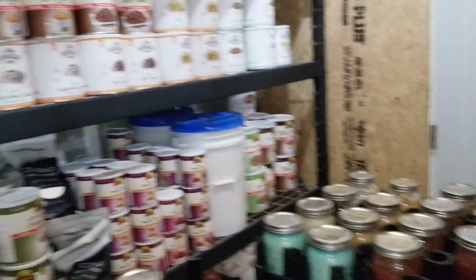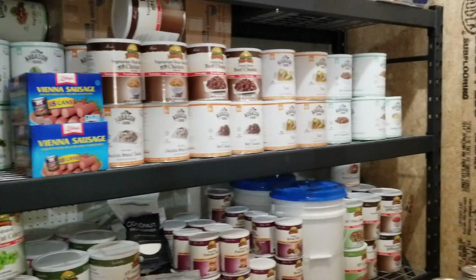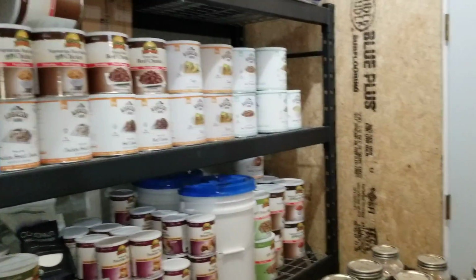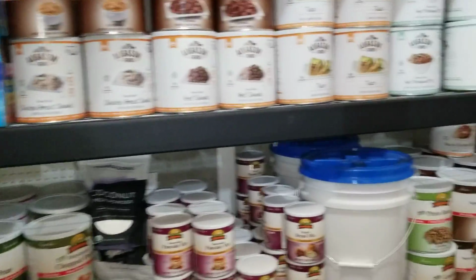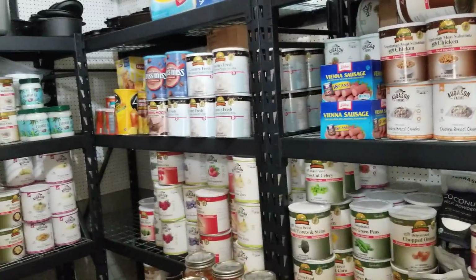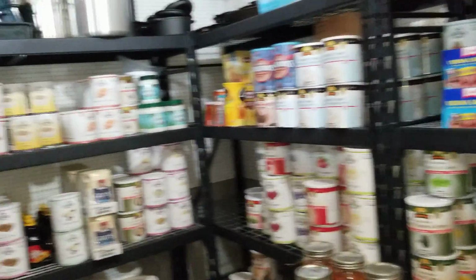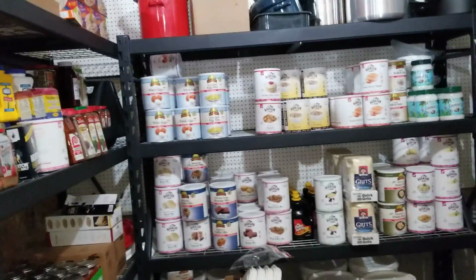All right, I'm down in the prepper pantry again. I got something new to show you. I wanted to give you some ideas. Now, one of the things that I did, I should take a measurement on this, but these racks are 77 inches long, and I have two of them going that way, and then one that way, and then two on this side. So this is a pretty sizable room.